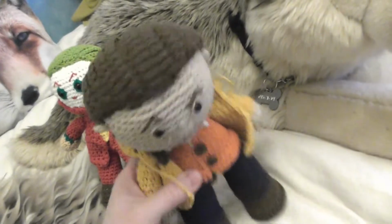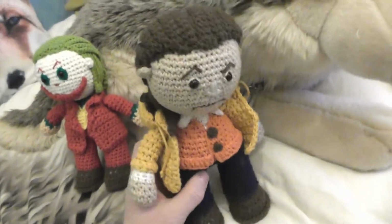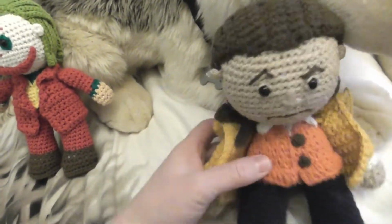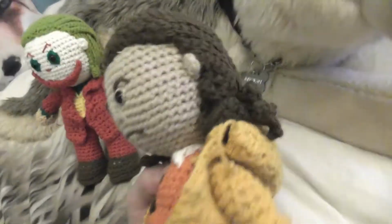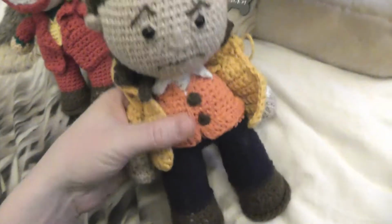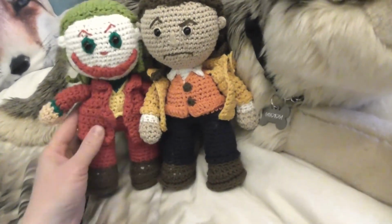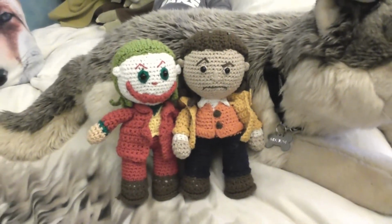I am so in love with this. He's adorable, especially because you can almost recognize him. This little hair here, he's beautiful. I think he's just so handsome. Oh my god, he's so sweet. I'm in love with this, and this is my very first purchase from this lady. She lives in Spain, and she sure has lots of talent.